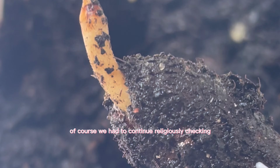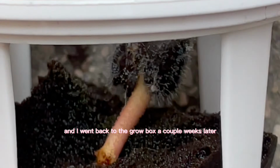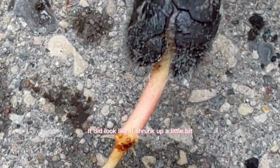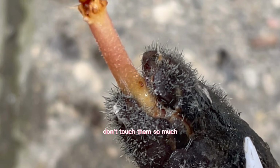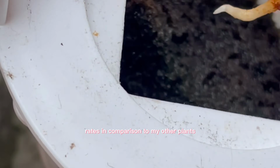And after we did that, of course, we had to continue religiously checking the seeds in the soil. They were looking really good. I was very happy, and I went back to the grow box a couple weeks later, made sure the seed was still alive and thriving. It did look like it shrunk up a little bit, but it's nonetheless doing very well. But pro tip, don't touch them so much, because I swear that had something to do with the failure of germination rates in comparison to my other plants.